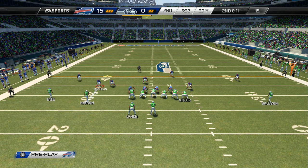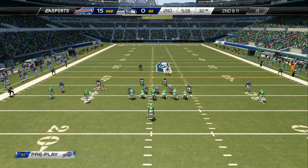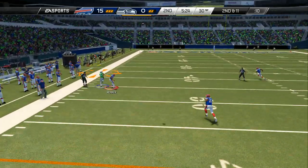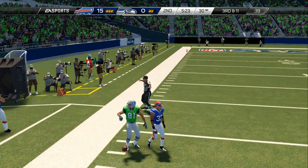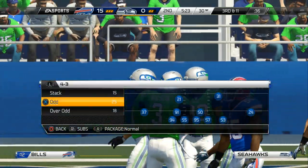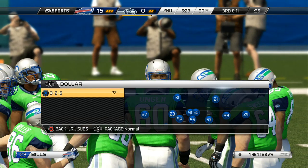Marshawn Lynch is in the back. Four down. 11. Looking long. Just couldn't get his feet down on that catch. Well, even though they didn't get to completion, I like the fact that they tried to throw the football deep down the field. Keep that defense off balance.